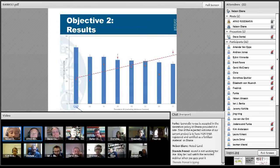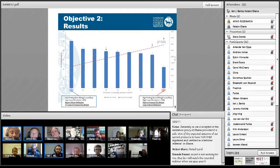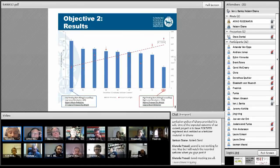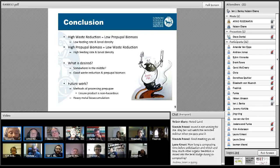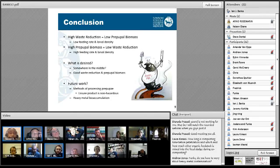Next slide, please. It's a bit hard to make out on the screen, but here is a graph representing the waste reduction in the blue bars, from highest on the left to lowest on the right. I've taken moisture content out of the analysis here because, although it was significant in the results, it wasn't as significant as feeding rate and larval density, and it's a lot easier to show it this way. Where you have high waste reduction, you have the lowest pre-pupal biomass, and at the other end, where you have the lowest waste reduction, you have the highest pre-pupal biomass. That supports the pictures I showed earlier. Next slide, please. So as I just said, with high waste reduction you have low biomass, and with high biomass you have low waste reduction.